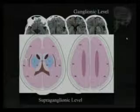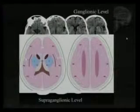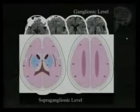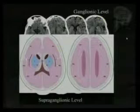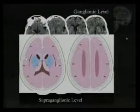So these are your 10 areas: M1, insula, caudate, lentiform nucleus, internal capsule; M2 here, lateral to the insula; and M3 posterior to the insula.